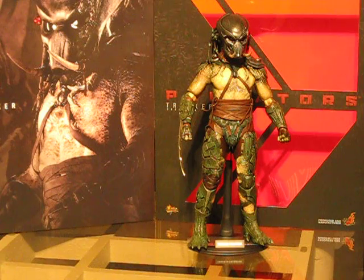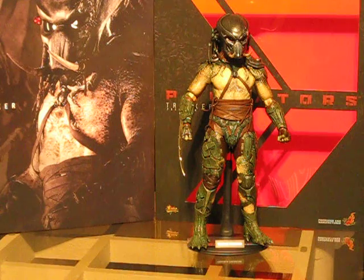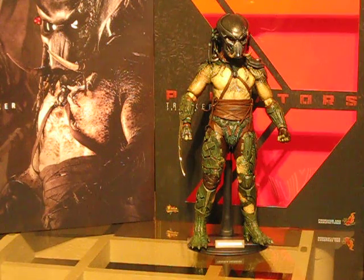I'm a bit of an impulse buyer, but I'm a really big Predators fan. And I already have the Berserker. I really loved that Berserker when I got it. But you know guys, I'm going to have to agree with most of you. This Tracker is definitely the better of the three. I mean, this is just an awesome figure. I'm really impressed with it.